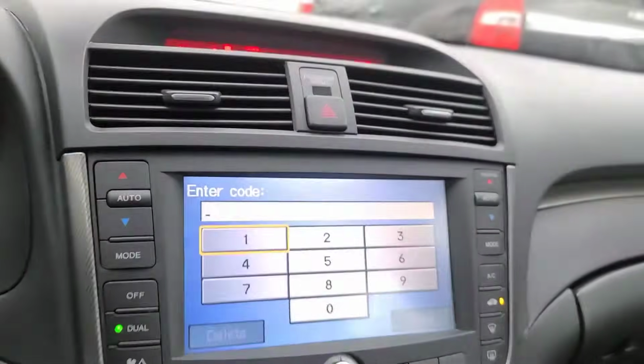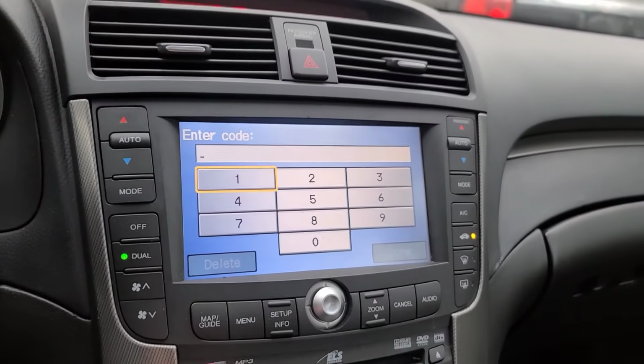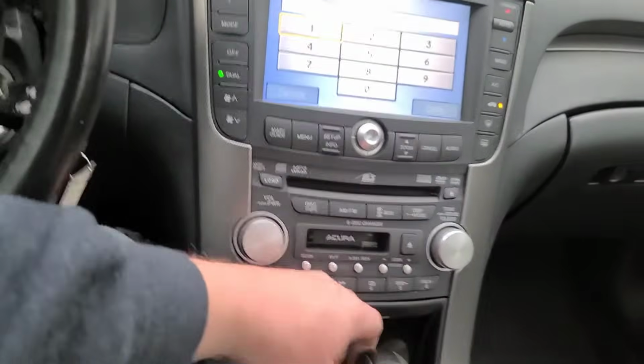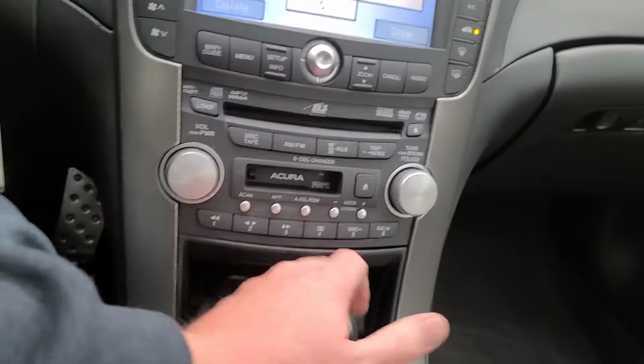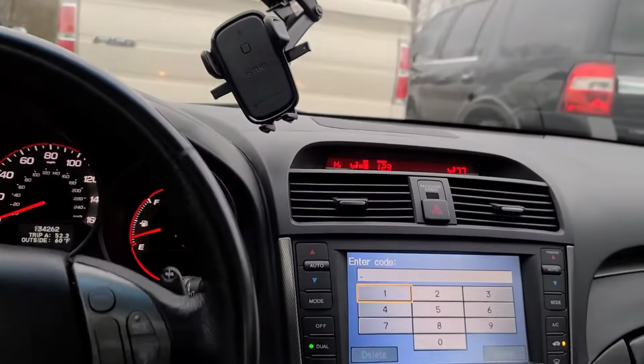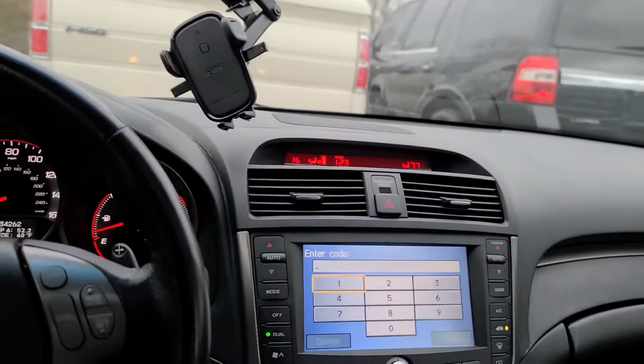I mean, it's only got 134,000 on it. No warning lights. Runs like a champ. Wants a code. Oh man, am I not going to be able to get it out of gear? There we go. Got to push down on it. Let's take her for a little spin.